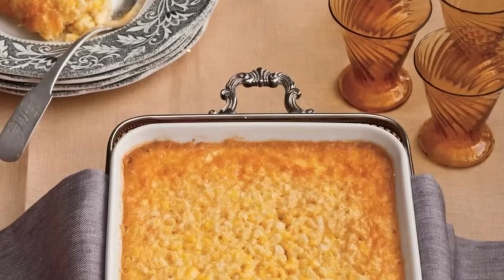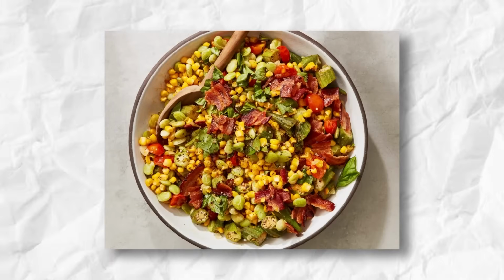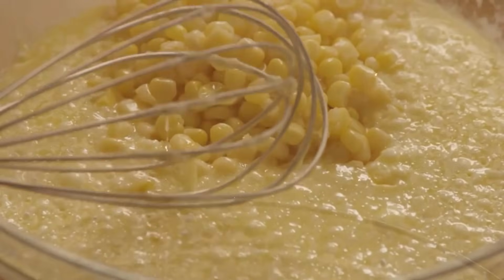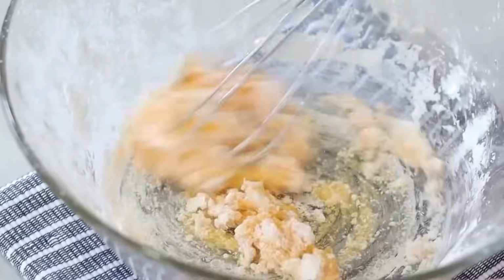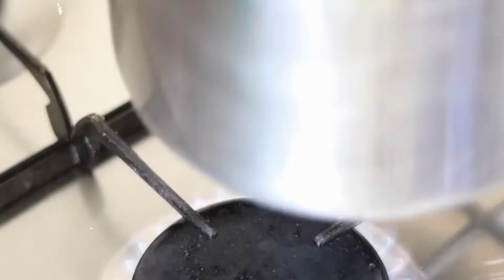Corn pudding has roots in early American cooking, influenced by Native American corn-based dishes like succotash. However, the casserole version, often made with a combination of cornmeal, eggs, milk, and sugar, emerged in the 19th century as settlers began adapting recipes to make use of what was readily available. The sweet custard base, made with eggs and cream or milk, gives the dish its signature smooth, slightly sweet texture that contrasts perfectly with the corn kernels.